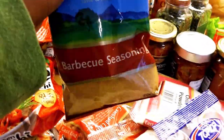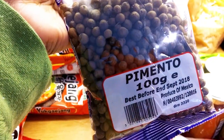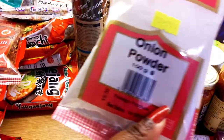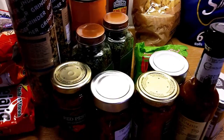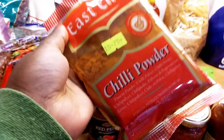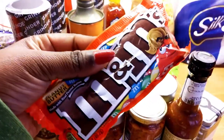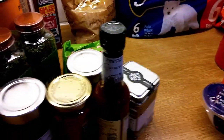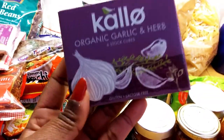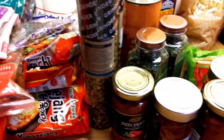So let's start here. There is barbecue seasoning, crushed chili, that's pimento, onion powder, this is garlic powder, and it all just makes my spice. I get this from the Asian market here in Belfast, chili powder, and then M&M's, apparently those are spices too. No, I have organic garlic and herb, and then I have onion, organic French onion. They're just cubes, and I like them to mix in my food for spices.